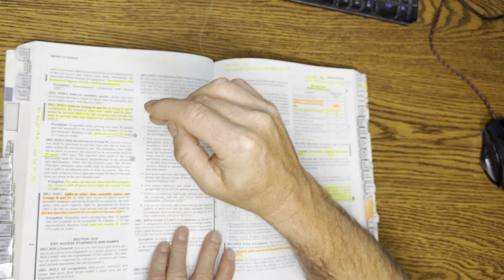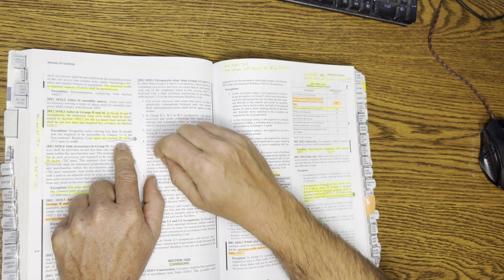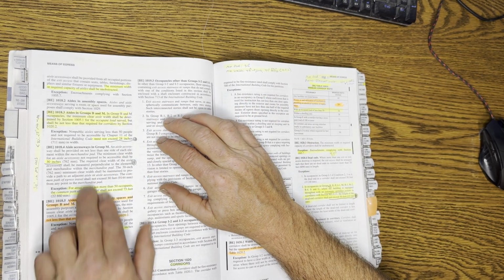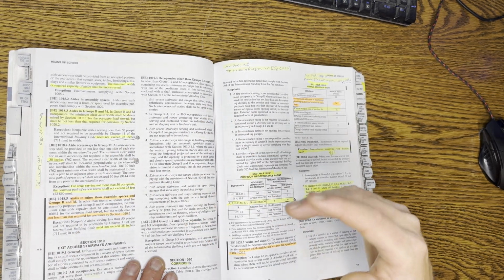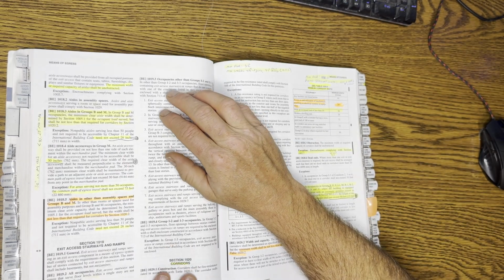Aisle spaces are different. You're allowed to go down to 28 inches if it's a non-public aisle, like a back room in a storage area. So just keep that in mind. 28 inches is the minimum, but typically it's 36 inches everywhere else. If you're serving less than 50 people, it's 44 inches if you're above 49 people.